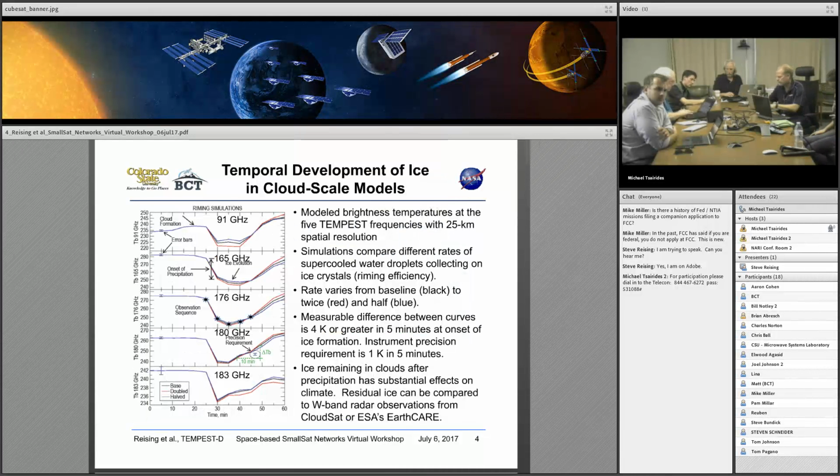The recovery depends on the collection of supercooled water droplets on ice crystals, which atmospheric scientists appreciate very well. So we looked at models of changing the so-called riming efficiency of the ice crystal growth from its baseline value to double and half, and we saw that we'd need a measurable difference of 4 Kelvin or greater. This is Kelvin in brightness temperature, in five minutes. From one satellite to the next, we need to be able to sense 4 Kelvin.